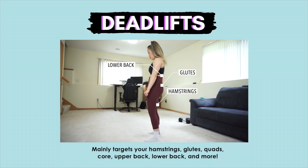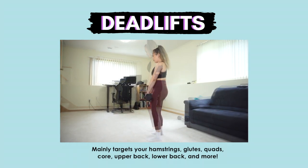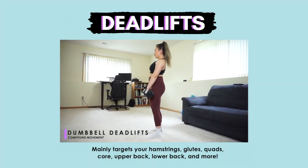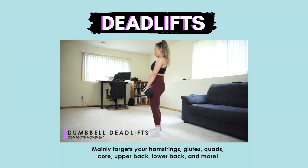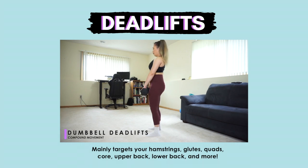Now although this might look weird when you're performing with the body weight, once you master this body weight technique, it's going to be really easy for you to use a dumbbell or a barbell afterwards. This is one of my favorite movements to get better at my deadlift lifts.